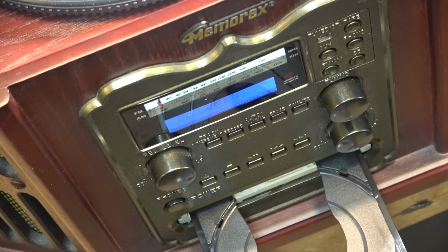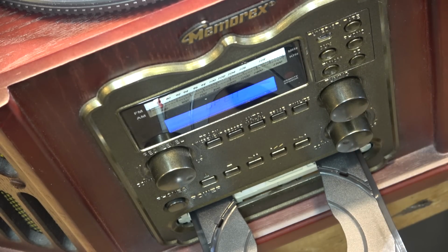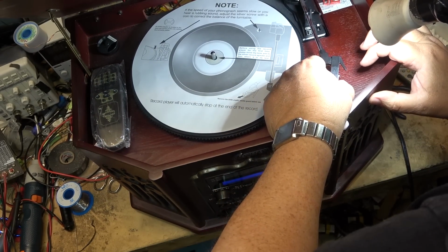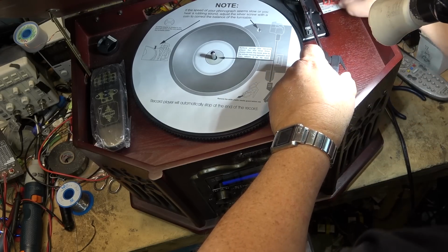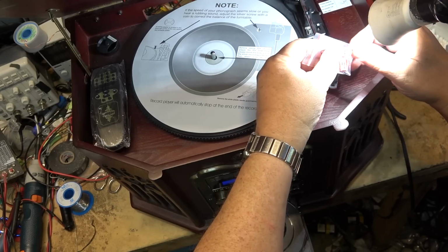Now, I was just doing a bit of reading of the manual. You can't record from the radio. That's the only limitation. You can record from cassette. You can record from the record player. I don't want to call it a turntable, because I don't think it's a magnetic cartridge on this. Unless, I think it's just a ceramic cartridge that this one has. Or is it magnetic? Is this a magnetic? I think it's just a ceramic cartridge that this has got.